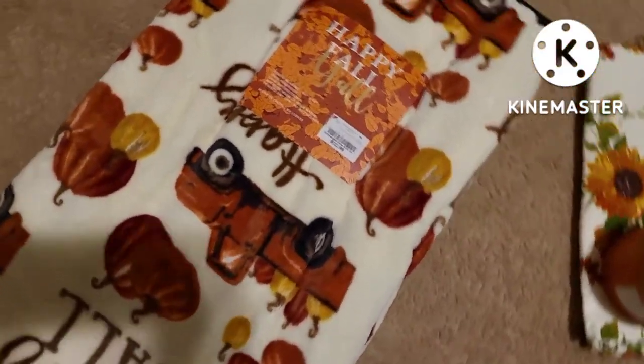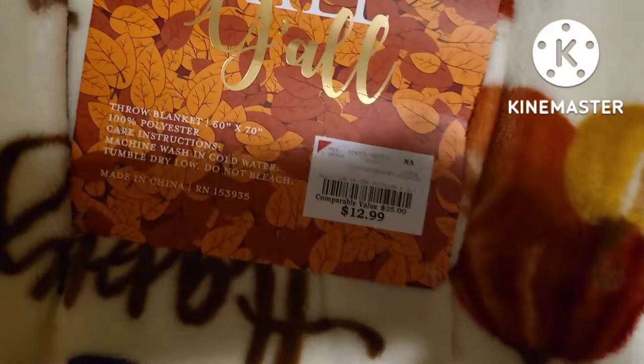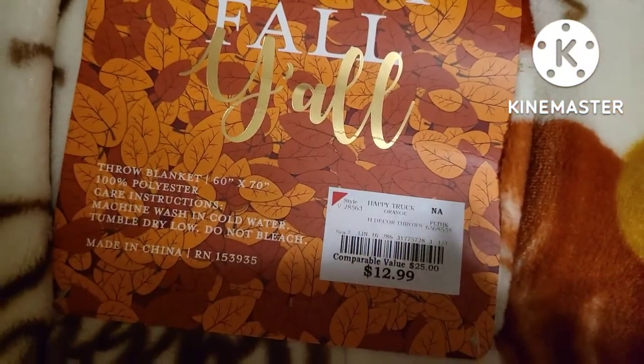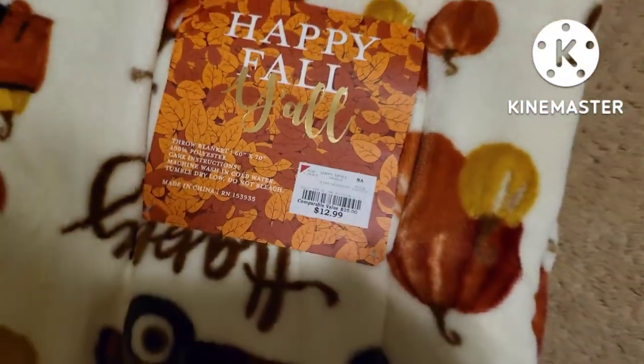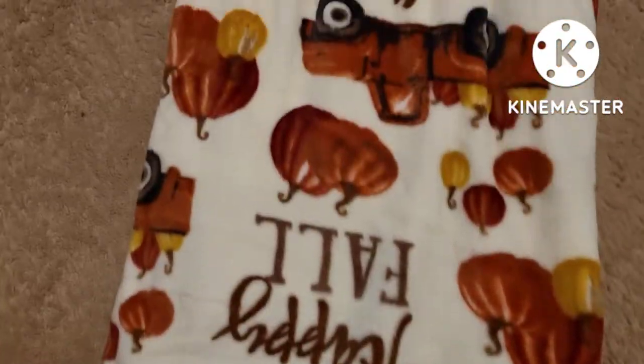I got a new throw blanket here for my sofa. I bought this at Burlington. This is new this year. So I went to Burlington a couple weeks ago and just thought that this print was really pretty and thought that it would look nice.